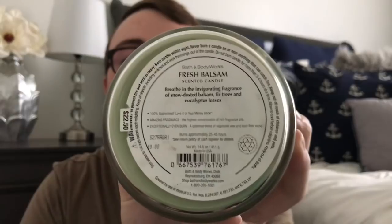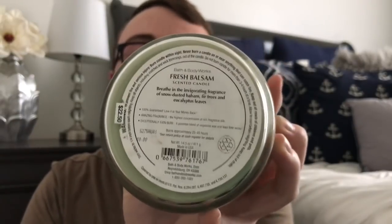Anyway, this is exactly the same scent as the fresh balsam I mentioned before. I already read that description on the first one, but if you want to read it again, there you go. This, as I mentioned before, is the very herbal, citrusy kind of pine scent that you almost get a little bit of that sap from. So no need to go on a big tangent about that. There was fresh balsam number 2.